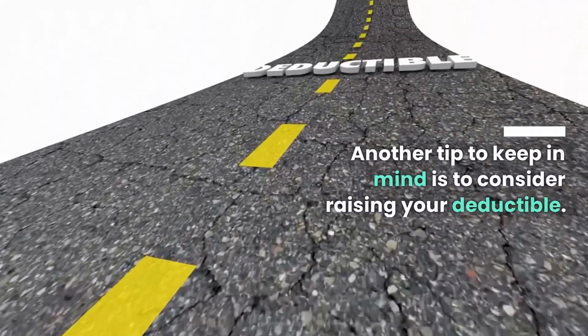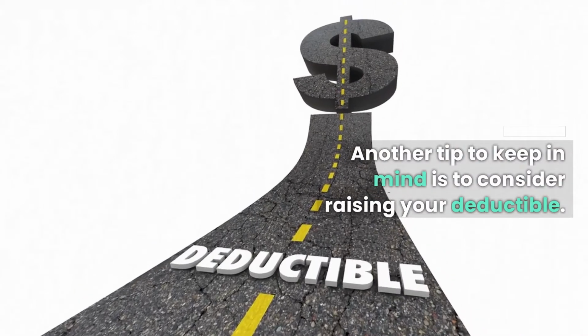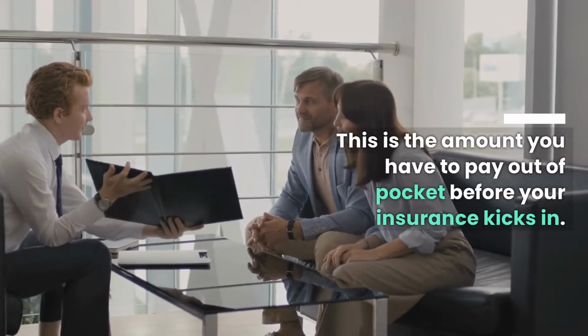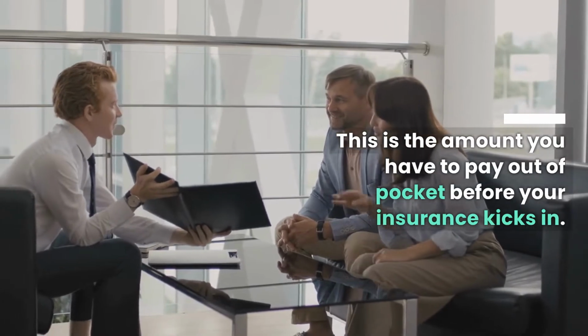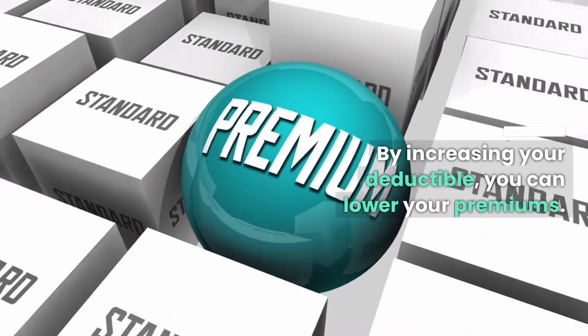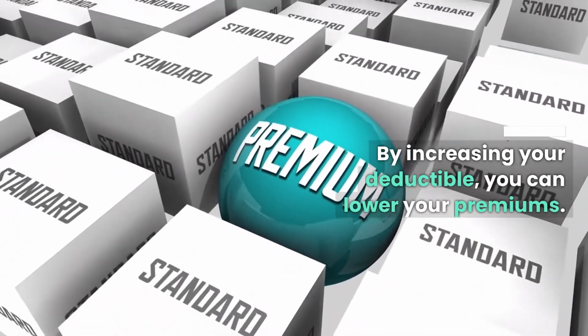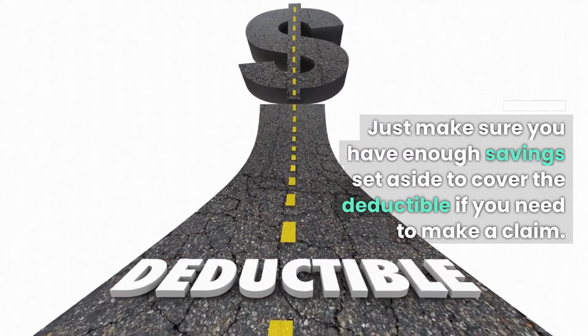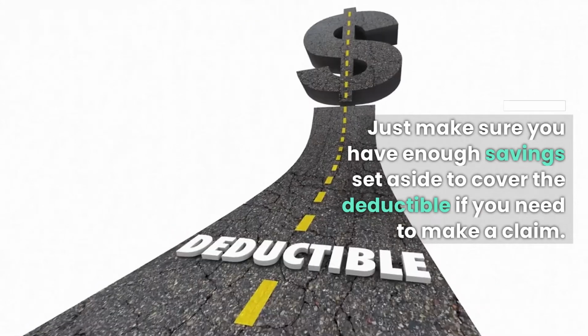Another tip to keep in mind is to consider raising your deductible. This is the amount you have to pay out of pocket before your insurance kicks in. By increasing your deductible, you can lower your premiums. Just make sure you have enough savings set aside to cover the deductible if you need to make a claim.